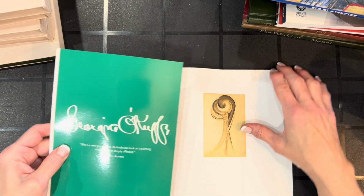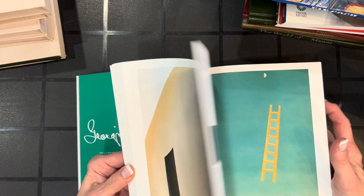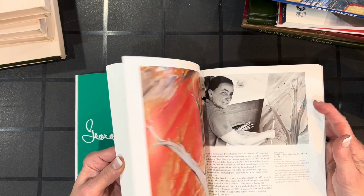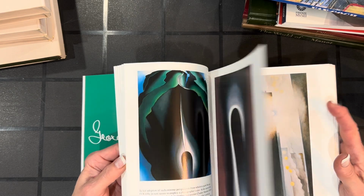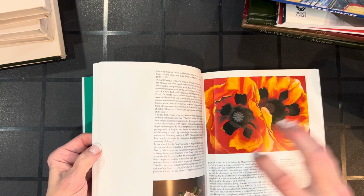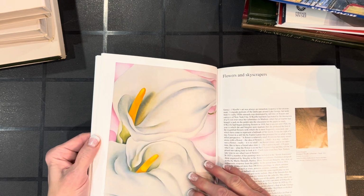Georgia O'Keeffe. Now, there's no shortage of books about her. Her work is very, very recognizable. So let me find something that you would recognize. Really focused on florals, and really kind of blown up. You know, there's a calla lily. So gigantic.